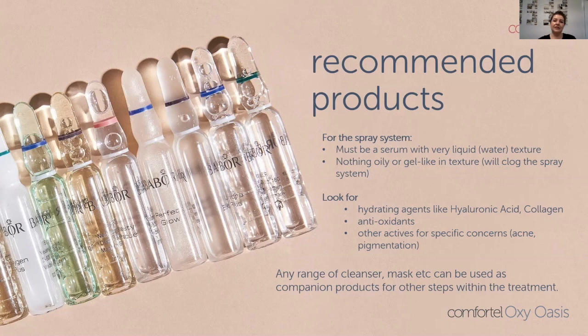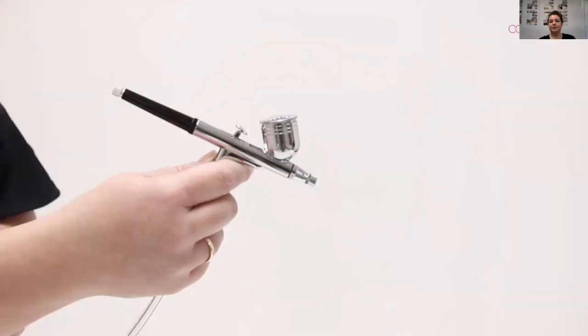So any other serums that you use in your own range, any cleansers, any other masks, all of those products from any of your treatment ranges can be used alongside of the spray system with your cleansing and your mask treatment and things like that.